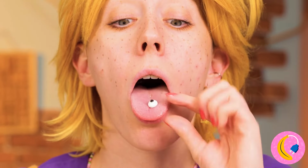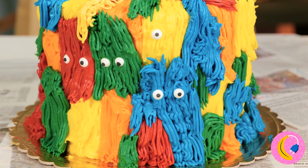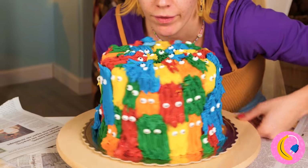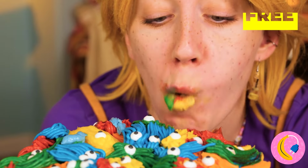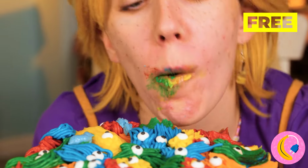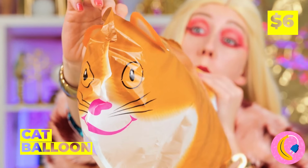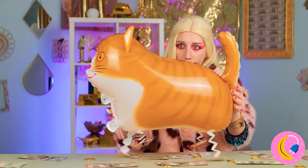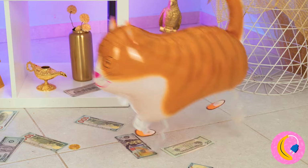Plus some itty-bitty peepers. Everybody gets an eye. Some even get two. Let's get this party started. The gang's all here. Ooh, a kitty balloon. All puffed up and ready to bounce. Doggy wants to play. Uh-oh.